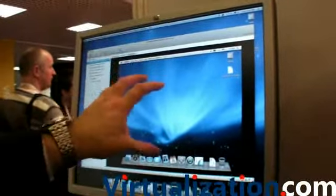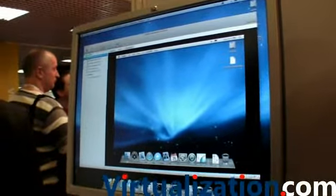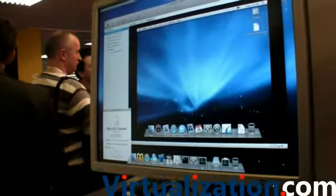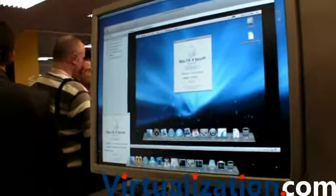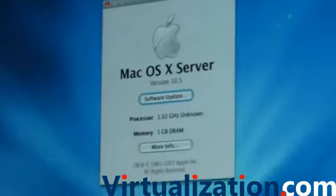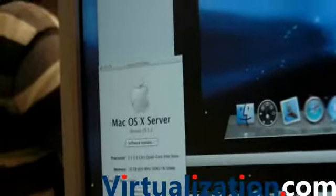This is Leopard Server running in a virtual machine on Leopard Server. If I go to this Mac, we have Leopard Server, and I can go into my virtual machine and go About This Mac. I have two copies of Leopard Server running at the same time. This is huge for the Mac market, because the Xserve market is typically very small. They've never had access to the same kind of virtualization technology as Windows and Linux users, and now they do.